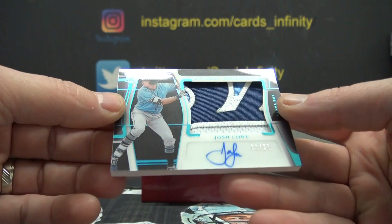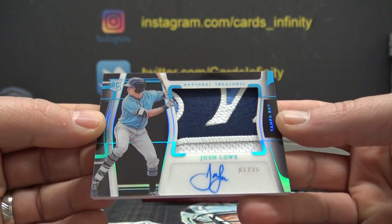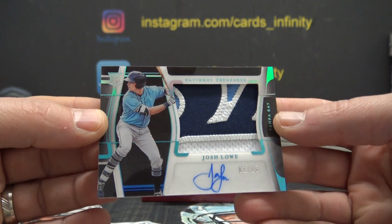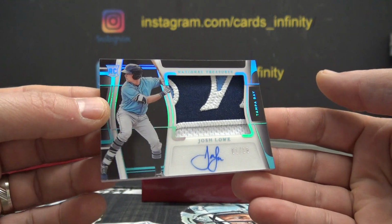That's a nice looking card. Rookie patch autograph, Josh Lowe. He's actually pretty good, too. 1 of 25, Josh Lowe. What is that, the Midnight? I think that's called the Midnight.